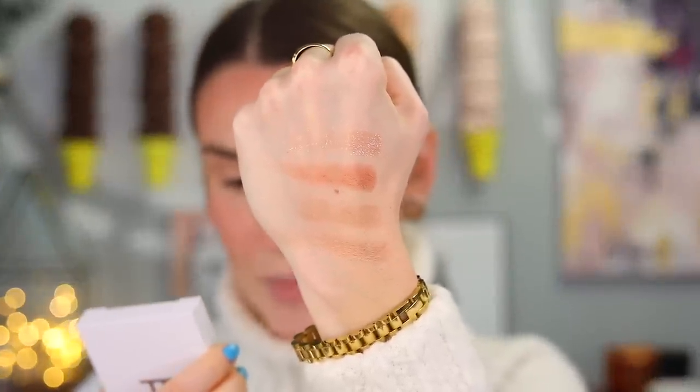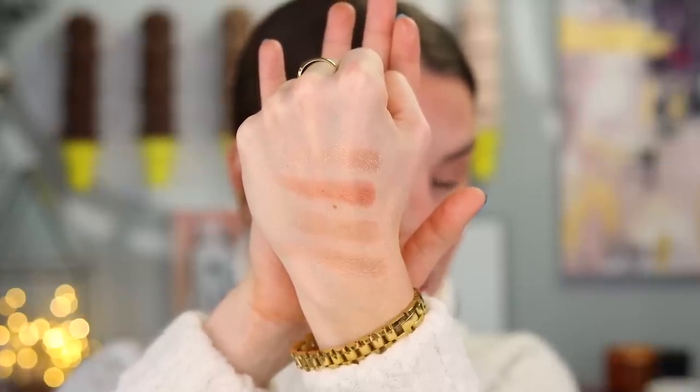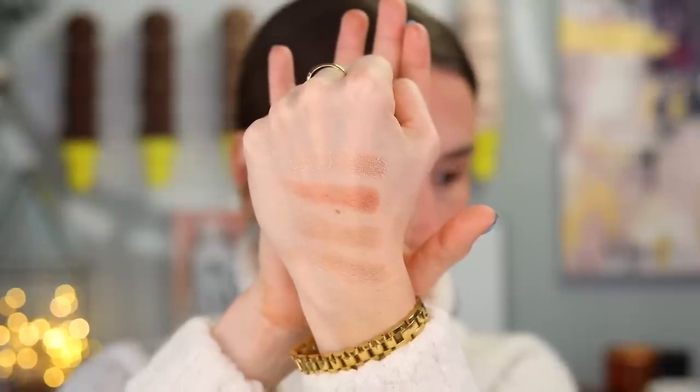So here is our eye color quad in Naked Pink. I really dug my fingers in there, and it is a combination of low pigment and these colors being super close to my skin tone. That makes for an oddly perfect storm of when I put them on, I'm like, where did they go? And I don't really mind it. It's kind of funny because categorically, we can talk about low pigment and lack of impact being something that makes for a disappointing formula. But I do find myself continuing to reach for these, and I can't explain why.